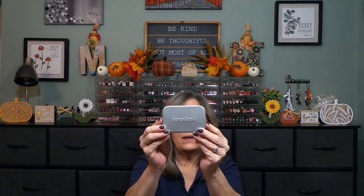Then I received this cute little tin right here. I'm just getting rid of all the trash. It came like this with this little paper on it, so we'll take that off. This is kind to your eyes, kind to the planet. This says Cocokind. Open it. Oh, stuck to the top. And we have 2 eye patches, and I'm assuming that these are reusable. Yeah, it says right on it, reusable.